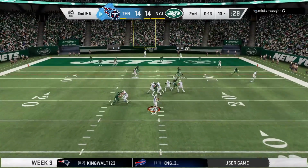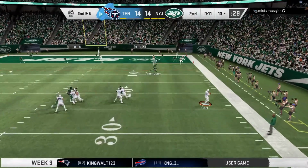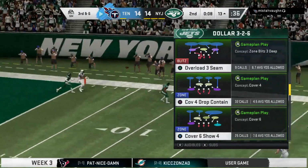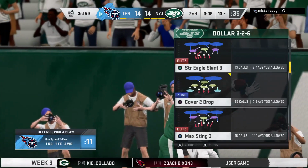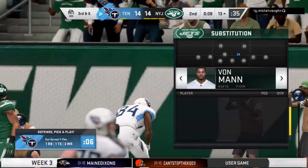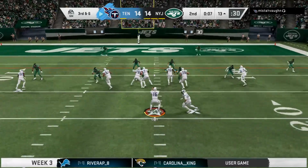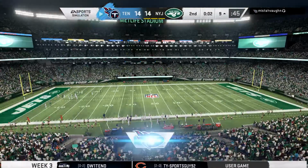To throw on 2nd and 6. Goff. Incomplete, and we're down to 8 seconds now. Seventh play of the drive upcoming here on 3rd and 6. Running from the gun with Henry. And he'll get inside the 10, but he's short of the line he needed.